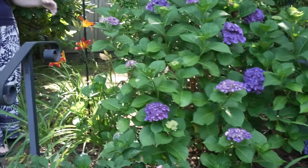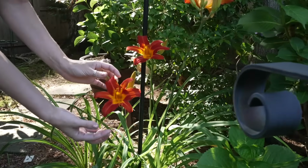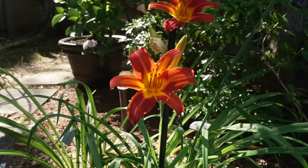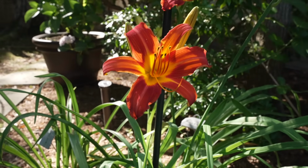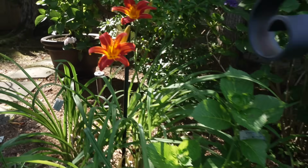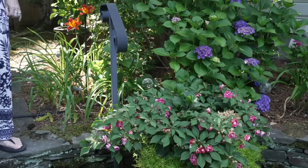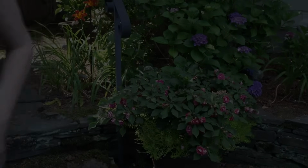And then up here, we have Betsy Ross. So this is kind of a more uniquely shaped daylily. It has longer, thinner petals, and it's very tall. But once again, having that contrast, the purple with this deep orangey red is really, really pretty. I'm gonna head back to the other side again.